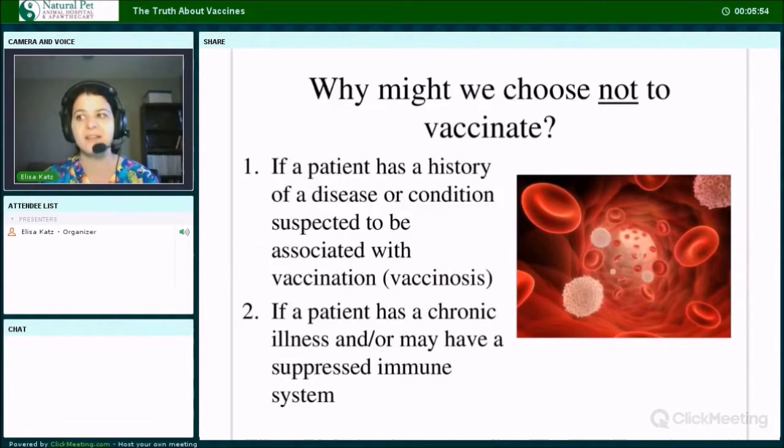Why might we choose not to vaccinate? There are plenty of reasons. If a patient has a history of a disease or condition that is suspected to be made worse or caused by vaccination, a condition called vaccinosis, we definitely don't want to vaccinate them, or we want to minimize their vaccination as much as possible.